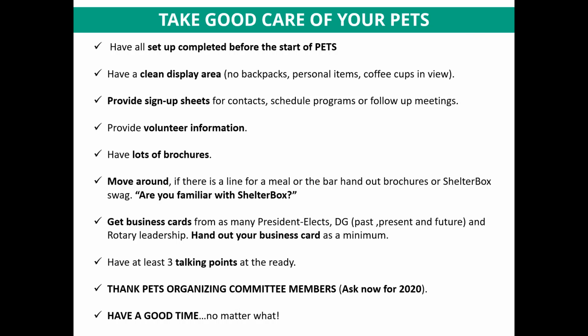Taking good care of your PETS is being set up before it starts. It's kind of awkward looking when you come late to the game. Our tent takes a little bit of room to put up, so normally we're taking up some walking space. So be there in plenty of time. Keep your display area clean. If you have personal items, put them underneath the desks.